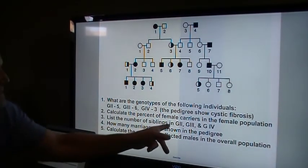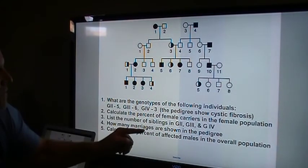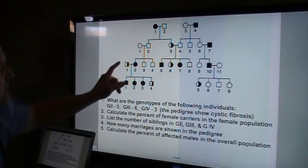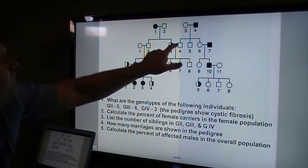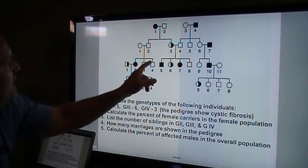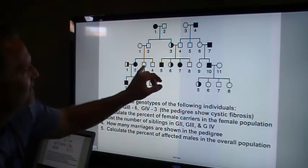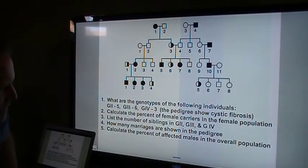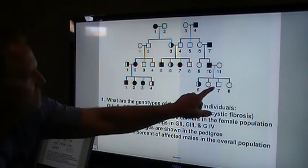I go to the next one. It says list the number of siblings in generation 2, 3, and 4. They're going to be bracketed. Not a horizontal line. That's marriage. Bracketed. So if I look at generation 2, I'm looking for siblings. 1, 2. There's a bracket. 1, 2. There's another bracket. 1, 2, 3. I go to generation 3, a bracket again. 1, 2, 3, 1, 2, 3, 4, 1, 4. So 1, 2, 3, 4, 5, 6, 7, 8, 9. 9 total in generation 3. In generation 4, 4, 5, 6, 7, 8.